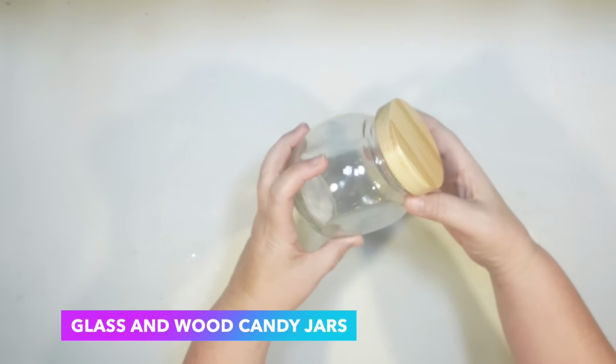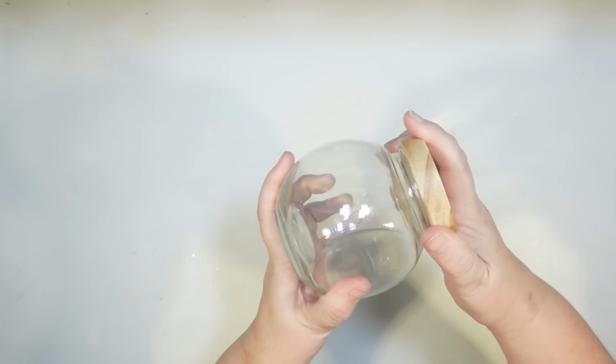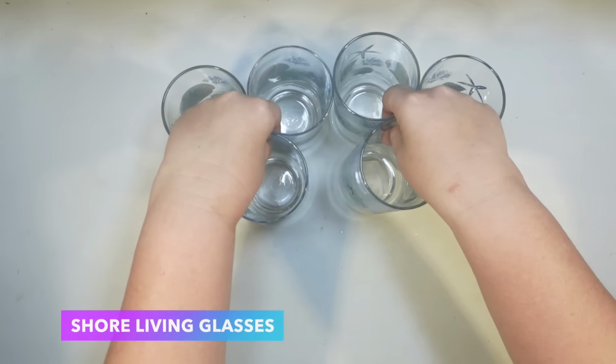And then they also have the candy jars that are the same. They're a small candy jar. They sit on their side like that. They do have the wood tops. They look really high-end for $1.25. I only picked up one of those because I wasn't really sure what I was going to do with it, but I did want one.